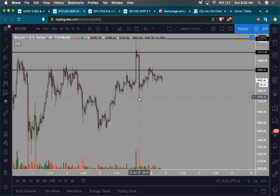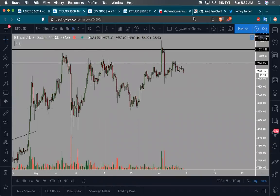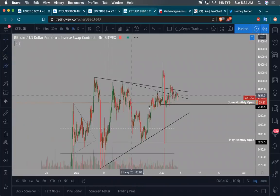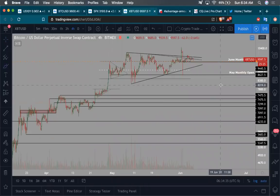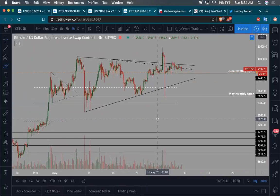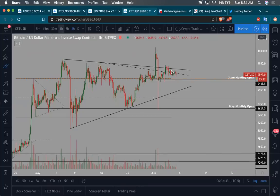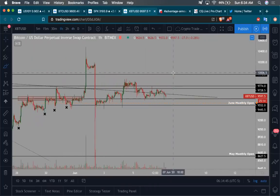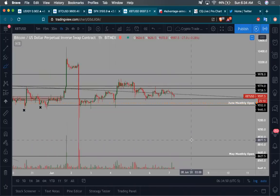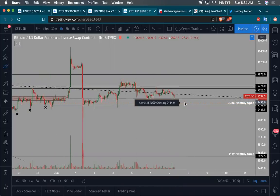Once that low gets taken out, I'd probably say it's smooth sailing all the way down to this key level down here, which is, let me see here. On the 4 hour time frame, I'd probably say smooth sailing all the way down towards these key lows around $8,500 or so. Okay, but until then, the bears need to show that they're here to play, that they are ready to force the price down further. This is a good rollover in my opinion.